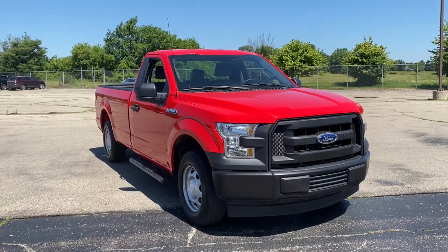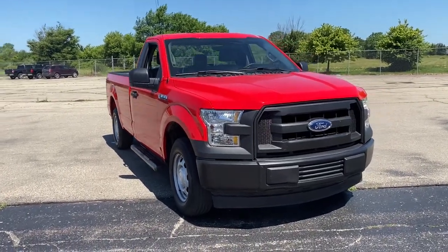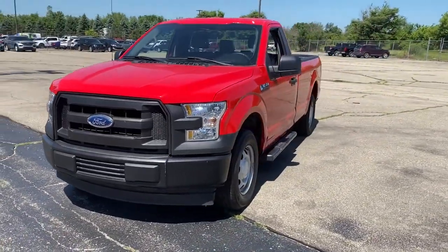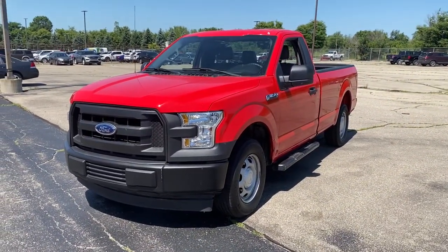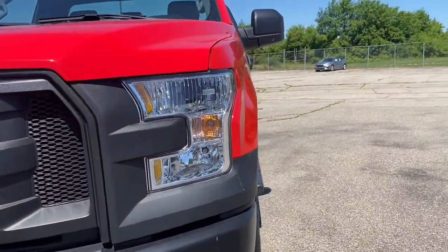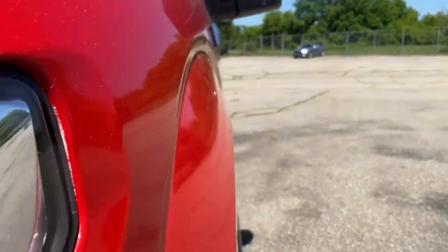Hop into the 2017 Ford F-150. This vehicle is an outstanding buy with fewer than 50,000 miles on the odometer. Enjoy a new level of ease and confidence, whether at work or play, when you're in this F-150.